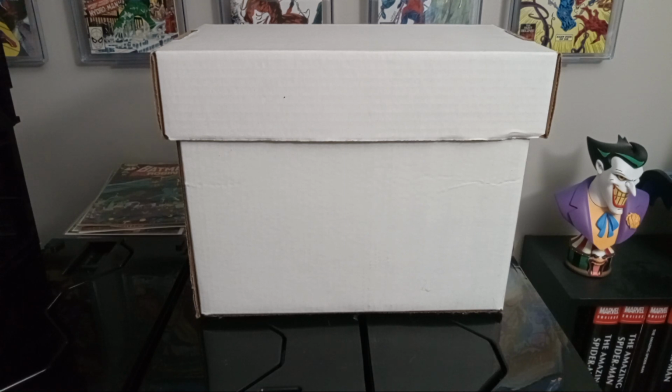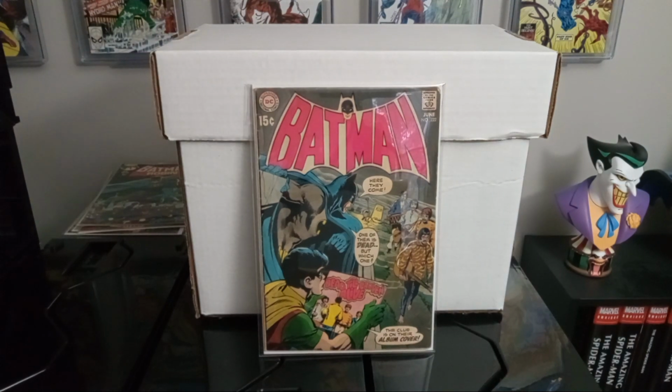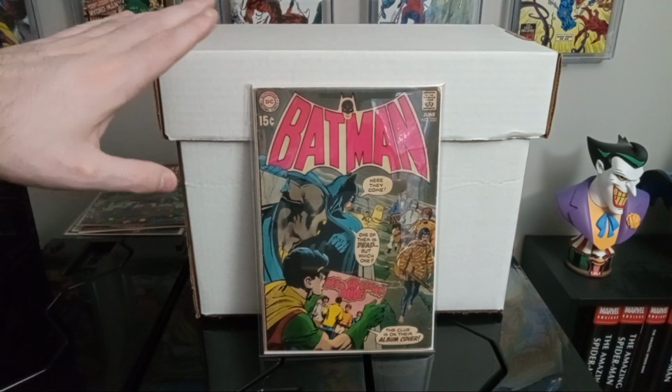Now, I have another recent acquisition from one of Mint Hunter Comics claim sales. This is the classic Batman 222, the famous Beatles cover, where you have the Beatles members walking from the tombstone right there, trying to figure out one of them's dead, but which one is it? Love this issue. This one is pretty well known, pretty pricey.